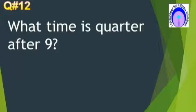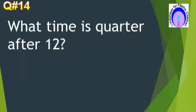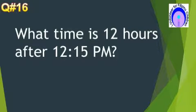Question number 12. What time is quarter after 9? What time is quarter before 12? Number 14. What time is quarter after 12? Number 15. What time is 12 hours before 12 p.m.? Number 16. What time is 12 hours after 12:15 p.m.?